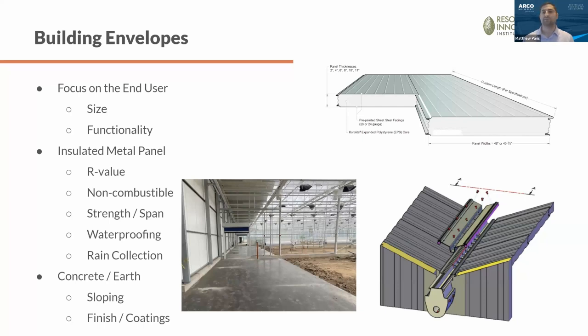We are still going to be using very similar materials across all our projects. We likely see steel or coated steel, all non-combustible construction for the most part. We focus on the strength and the span of all of our overhead girders and joists. We consider the waterproofing and overall just the functionality of the space.